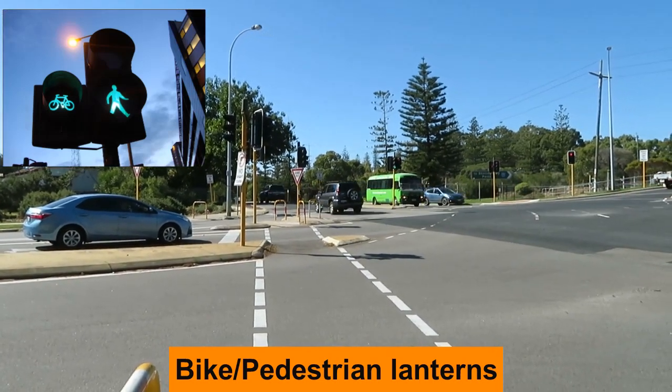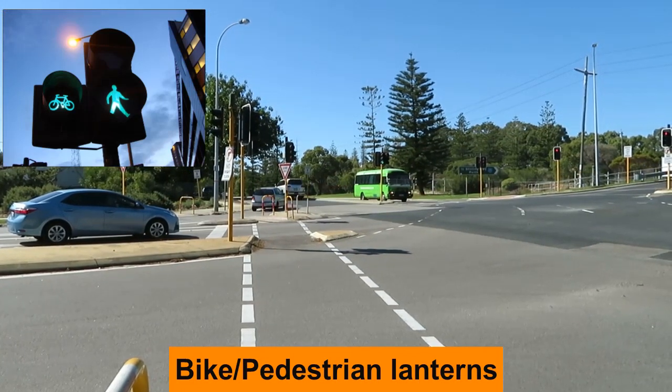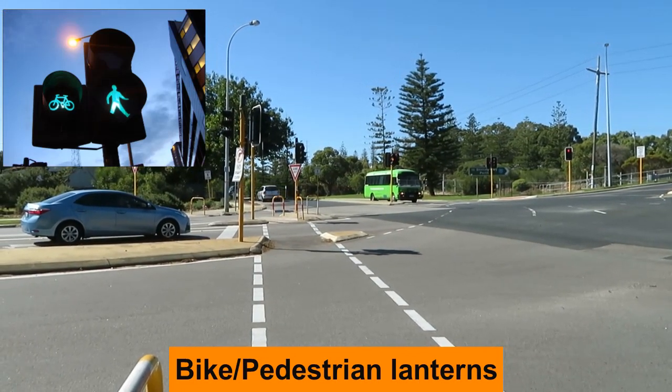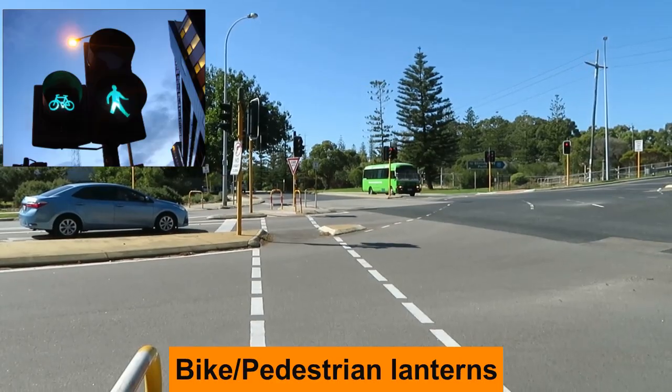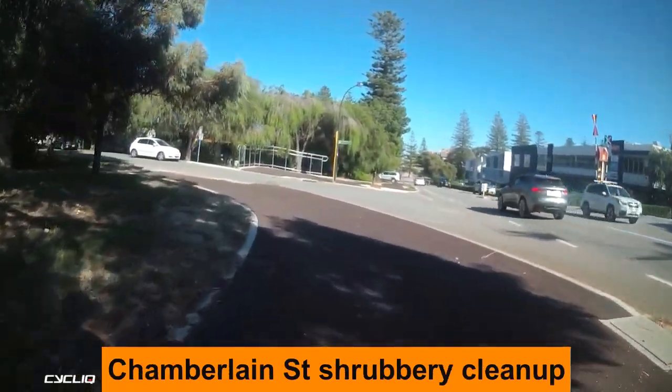So I would put bike slash pedestrian lanterns here, pretty much where that give way sign is. And in fact, I'd beef up that island a bit to make it a bit bigger so you could actually park some bikes there. Chamberlain Street shrubbery cleanup.